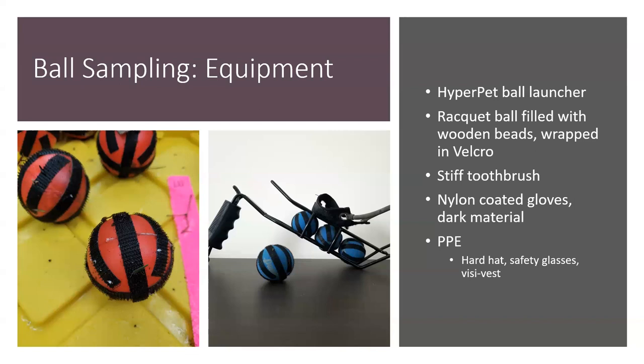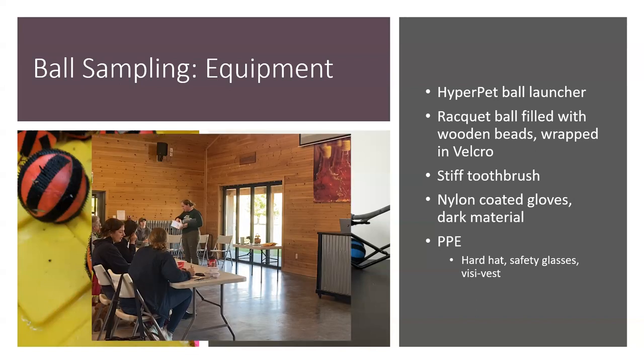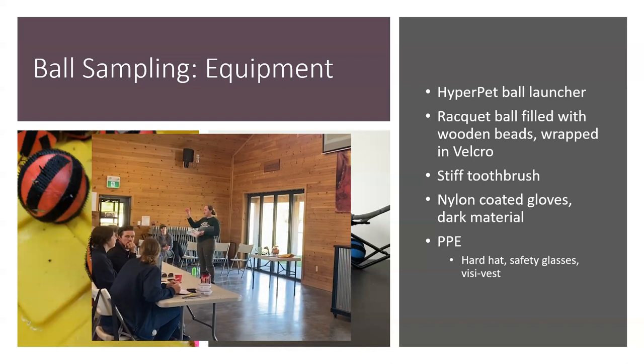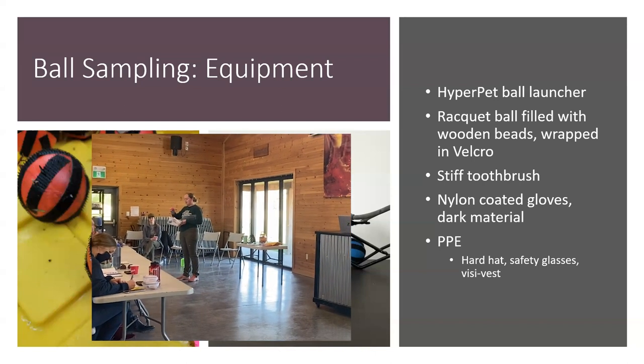So you're not using tennis balls. Those you can just take off and put them on your chairs or let your dog play with them. You are going to use racquetballs for this. Any racquetball will work, any color. Pink is easy to see. I use blue and red because they come in the 12 packs.